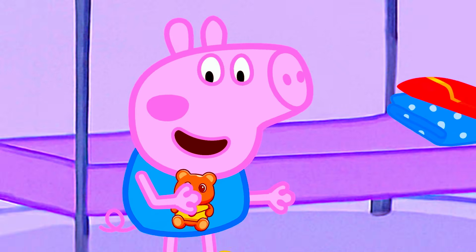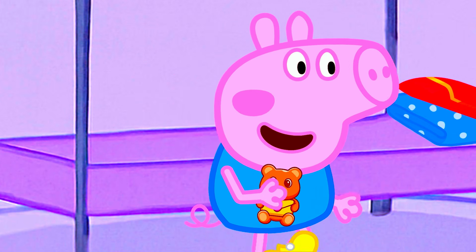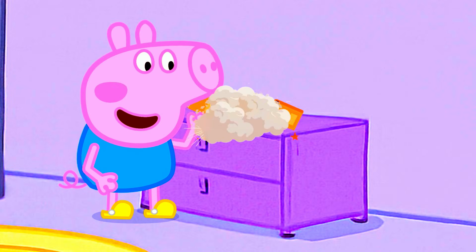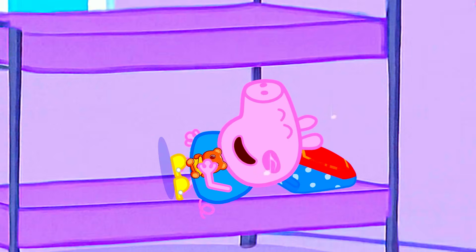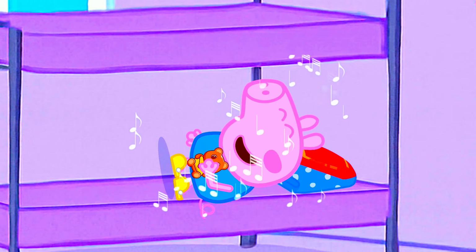Peppa giggles, hugs the bear for a moment, then places it neatly at the head of the bed, right next to her favorite pillow. After dusting the desk and arranging the books neatly, Peppa steps back to look at the whole room. Everything is clean and tidy. The floor is clear and shiny. Peppa lies down on the bed, hugs her teddy bear, and enjoys the cozy feeling of her freshly cleaned room.